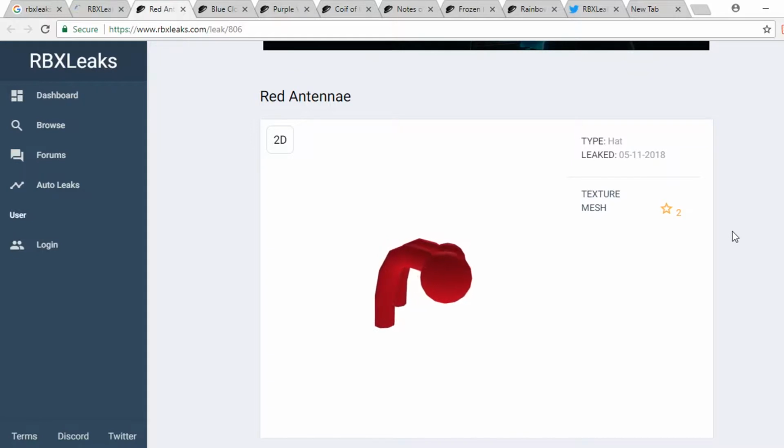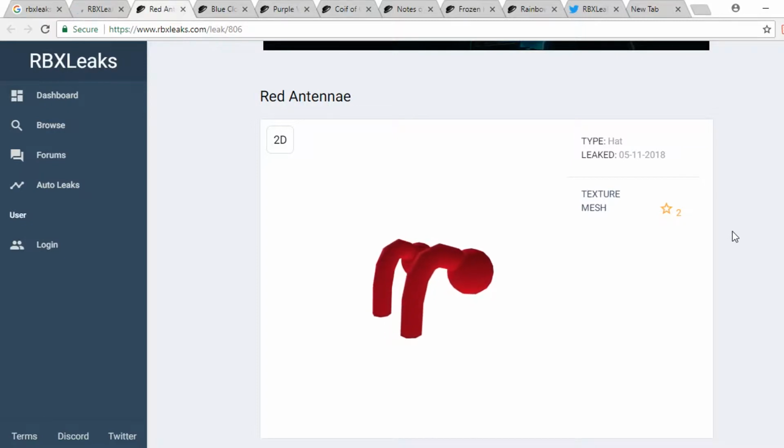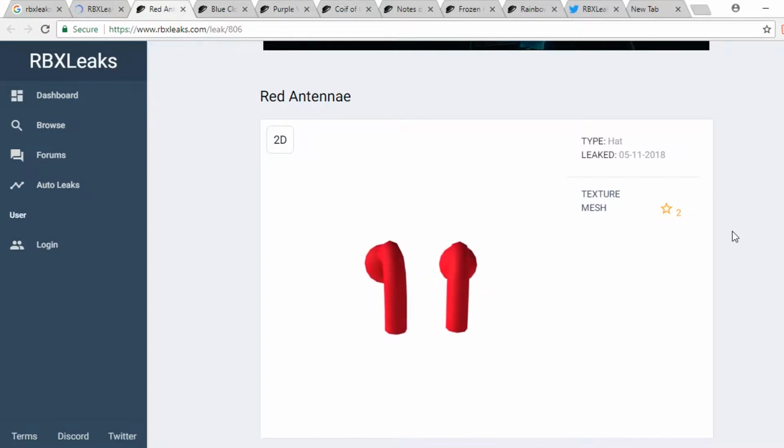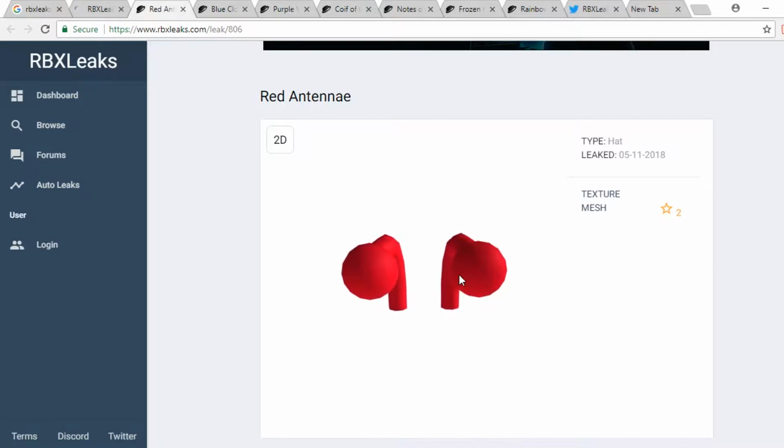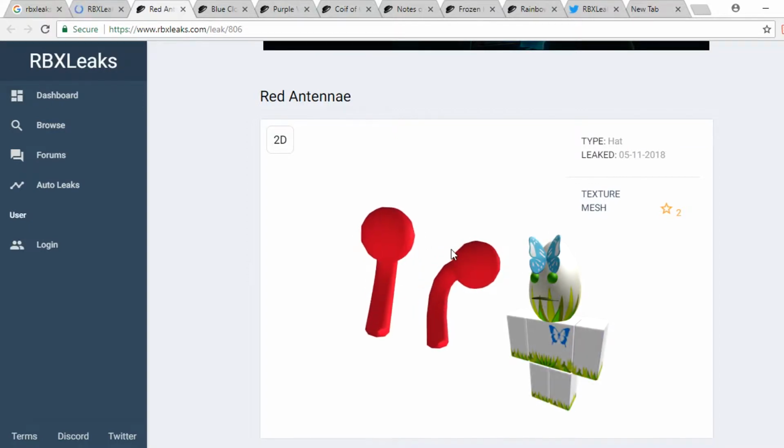So the first item that we have would be the red antennae, or the red antenna. And most of the catalog, or most people that I've seen, they use the green antenna. That's an item that was released a long while ago, and there really aren't many colors in terms of antenna or antennae. So this is really a surprise because I remember going back then, people were using these antennae and making faces with eggs.